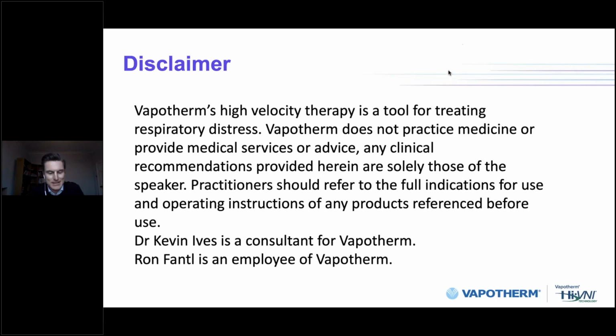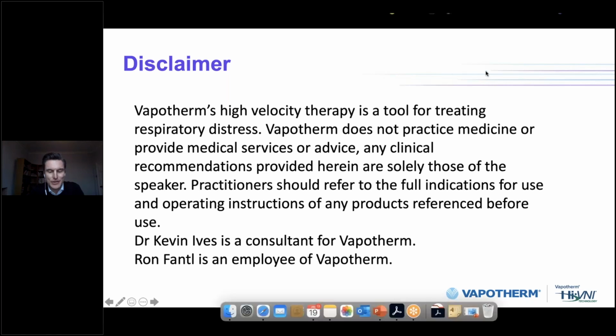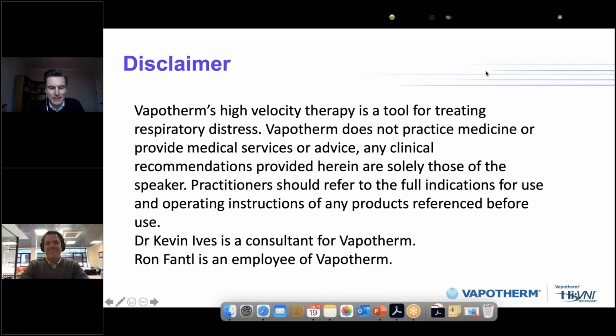We have Ron and Dr. Kevin Ives. Ron is our international medical education leader. He trained in Germany as a nurse, ICU practitioner, and respiratory therapist. This cumulative 7 years of medical school has been combined with 20 years clinical experience in the University of Heidelberg. In his last clinical role, he was in charge of the Heidelberg Center of Mechanical Ventilation and Respiratory Support, and was exposed to all kinds of respiratory technology such as ECMO, mechanical ventilation, NIPPV, and obviously high flow, as well as high velocity therapy in different patient populations.